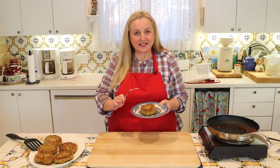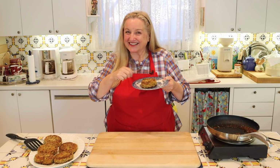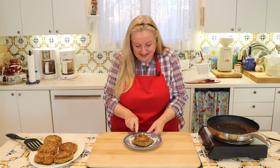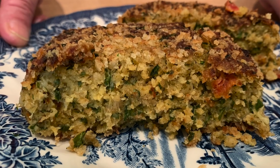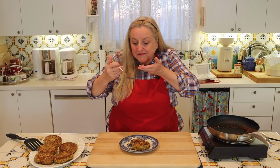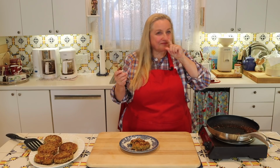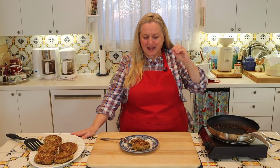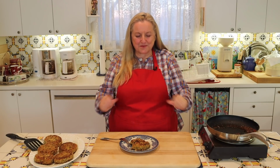Well, let's plate up one of these and break it open, see how it looks, and give it a taste. I love how nice and crisp these get on the outside. I don't know if you can hear this. Oh, it's so scrumptious. Well, let's break into the middle so that we can see how this came. Oh, it looks wonderful and piping hot. Well, let's give this a taste and see how it is. That's outstanding. Oh, the flavor and the moistness. You're just going to enjoy these so much. I really hope you'll make them.